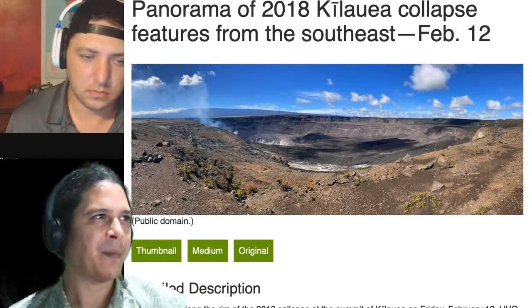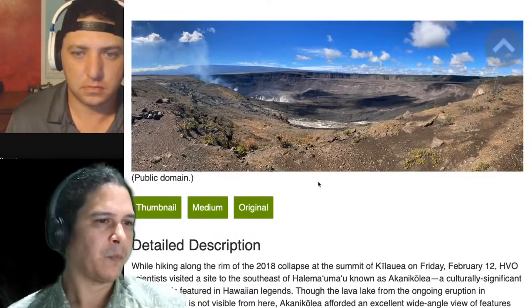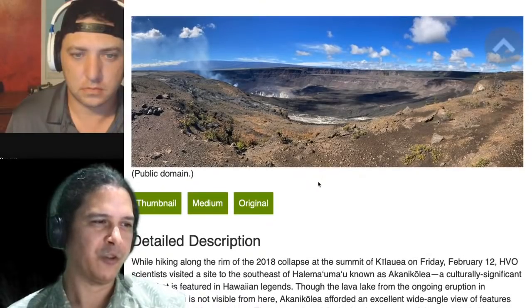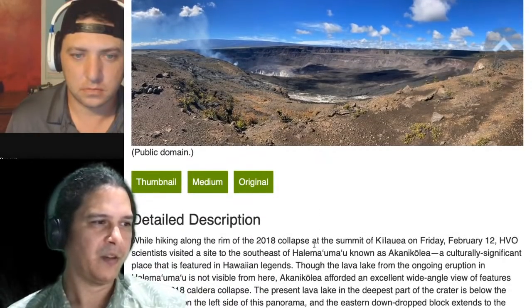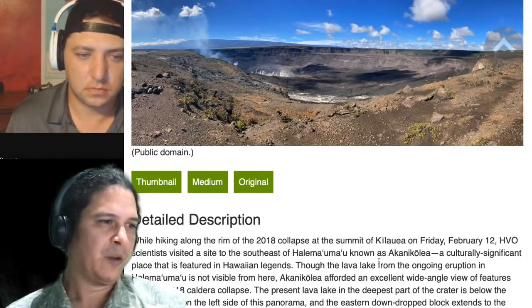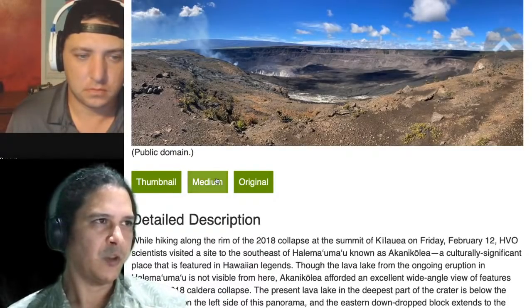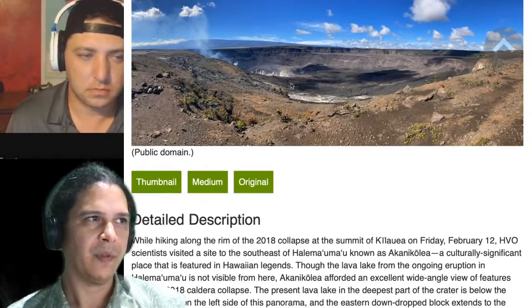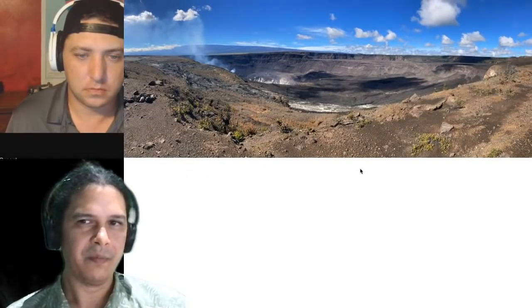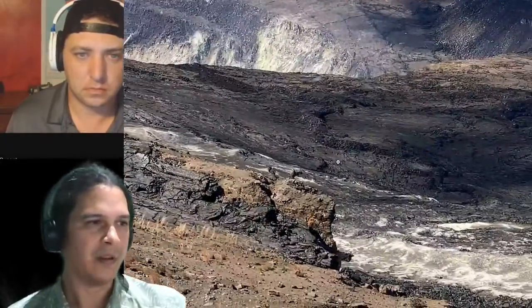One last photograph here, a panorama from the southeast. This is from a culturally significant place known as Kīlauea, featured in Hawaiian legends. And they write that although the lake from the ongoing eruption in Halemaʻumaʻu is not visible from here, Kīlauea afforded an excellent wide-angle view of features from the 2018 caldera collapse. So maybe today you can't quite see the bottom of the pit and a lava lake from this place that's mentioned in legends. Let me get a better, zoomed-in view here, right?